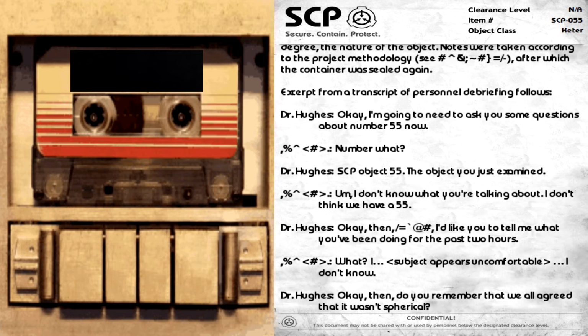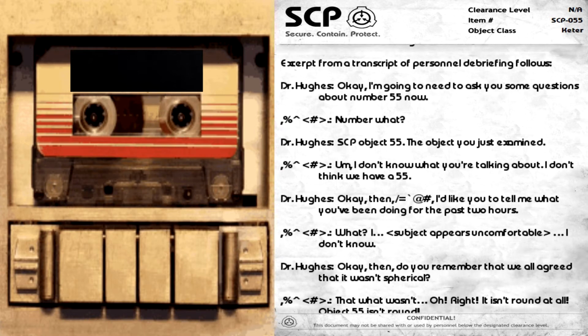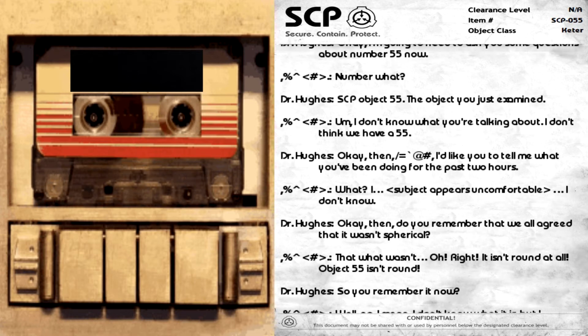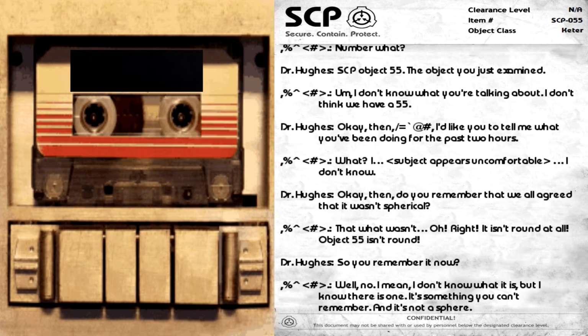1955-127-BXC was successfully able to enter SCP-55's container and ascertain the appearance and, to some degree, the nature of the object. Notes were taken according to the project methodology, C, after which the container was sealed again. Excerpt from a transcript of personal debriefing follows.